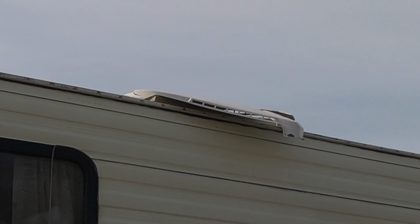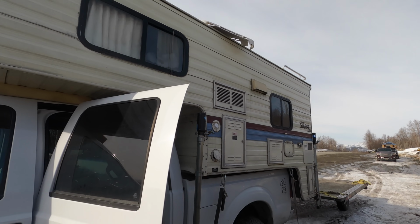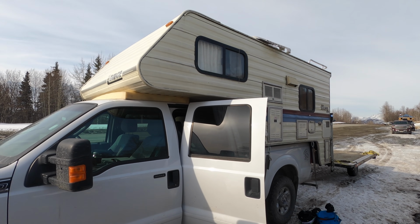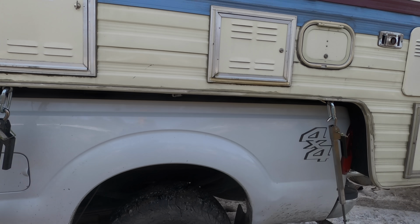What'd you do with the roof there? But see that. What's cool is these Scamp Light series are light, it's a 93. It weighs 1,450 pounds. It's pretty light for how big it is. I'm going to upgrade the suspension, but look at my springs. Yeah, it's like not even touching the overload.